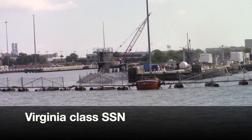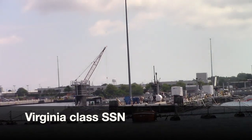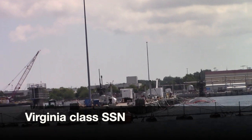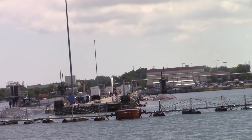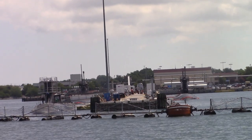Mark 48 is a heavyweight torpedo used only on submarines, and it is the sub's primary weapon with a strike range in excess of 20 nautical miles. The Mark 48 torpedo will deliver 650 pounds of high explosives that can travel at a rate of speed in excess of 70 miles per hour.